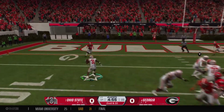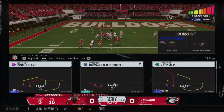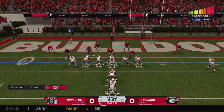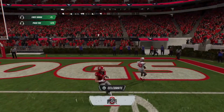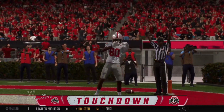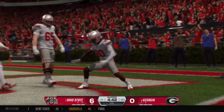Trying to find some room. It's Duggar. Couldn't quite get there. Brought down at the 2. The Buckeyes hustle to the line to run the three up. Here's a quick throw to the right. And he'll take it into the end zone. Touchdown, Ohio State. Well, that start could not have gone any better, Kirk.